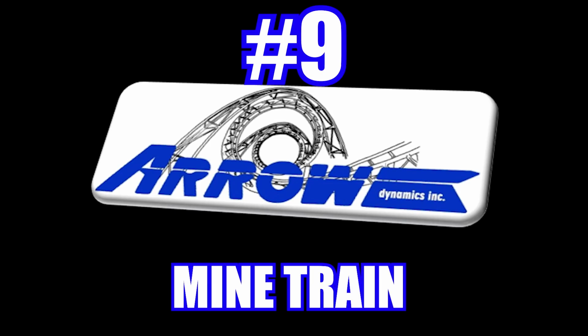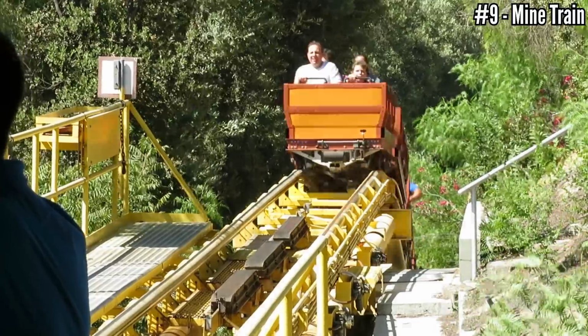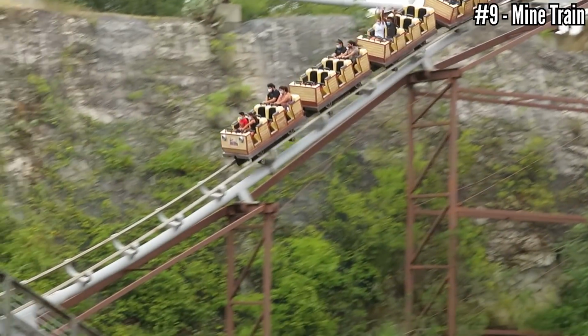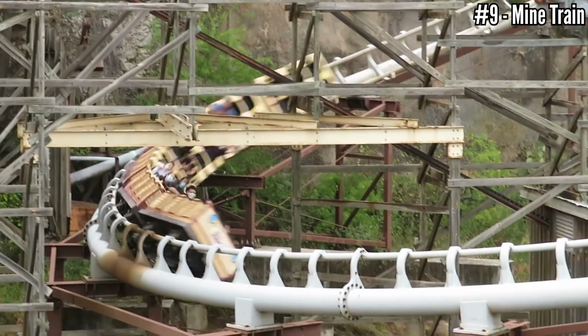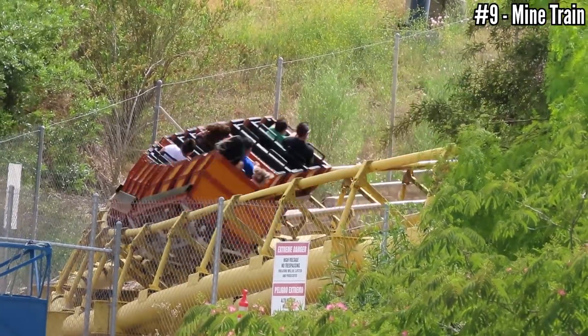Number 9. The Mine Train. Aero was designing rides for about 20 years before they got serious about coasters. They hit a gold mine with their Mine Train model. The first one went to Six Flags Over Texas, and they went on to build 16 between 1966 and 1997, 11 of those coming before 1975. This was a must-have for parks just getting their start.